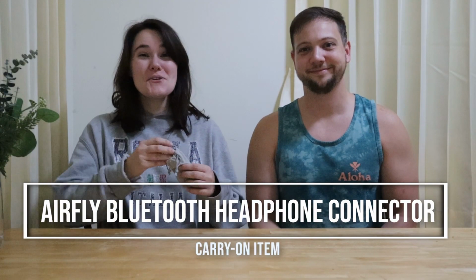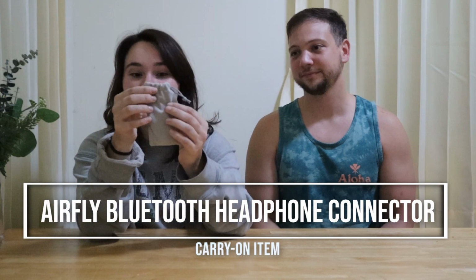This is my favorite new one that we took for this trip. It even comes in a little pouch. Airfly, so that means it's good. And it plugs in to the headphone jack, but it's Bluetooth. So you can connect your Bluetooth headphones to this and have wonderful noise canceling headphones on the plane instead of using the crappy ones that you toss away.